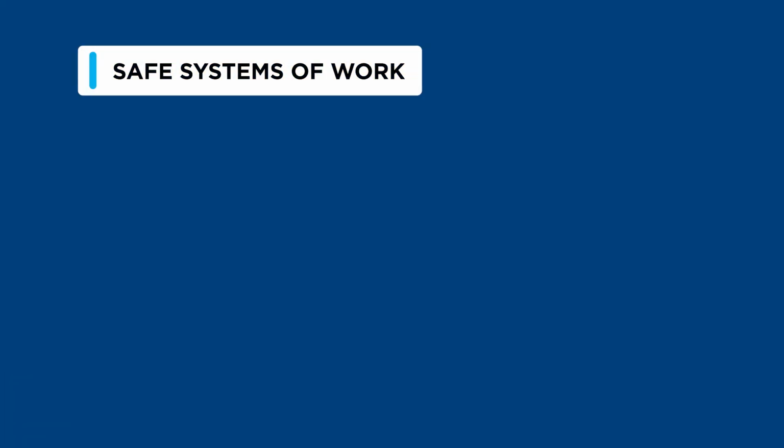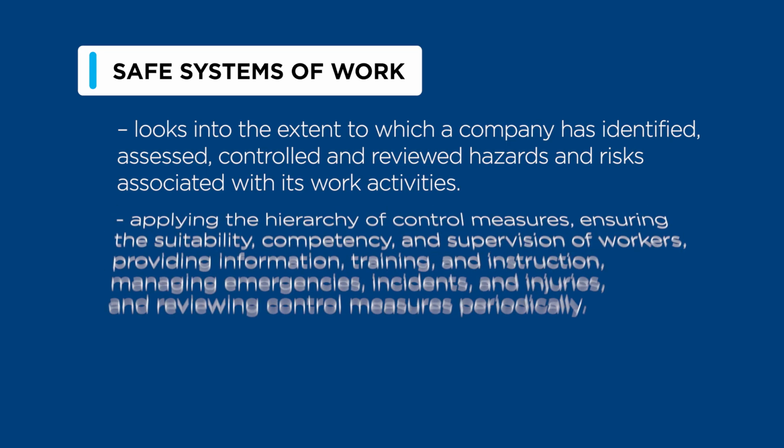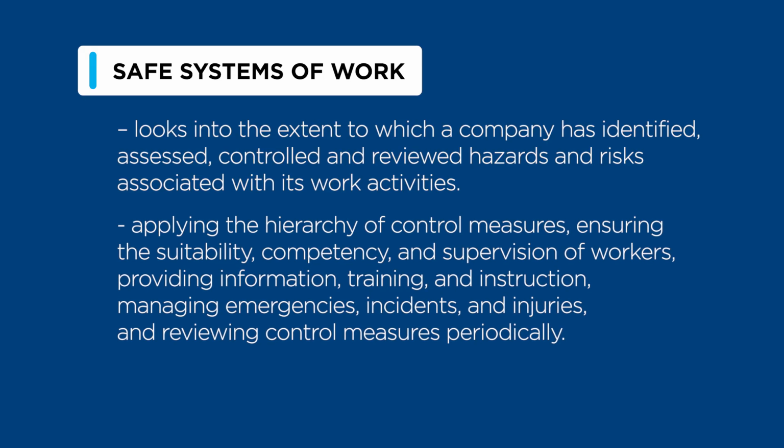Safe systems of work looks into the extent to which a company has identified, assessed, controlled and reviewed hazards and risks associated with its work activities. Applying a hierarchy of control measures, ensuring the suitability, competency and supervision of workers, providing information, training and instruction, managing emergencies, incidents and injuries, and reviewing control measures periodically.